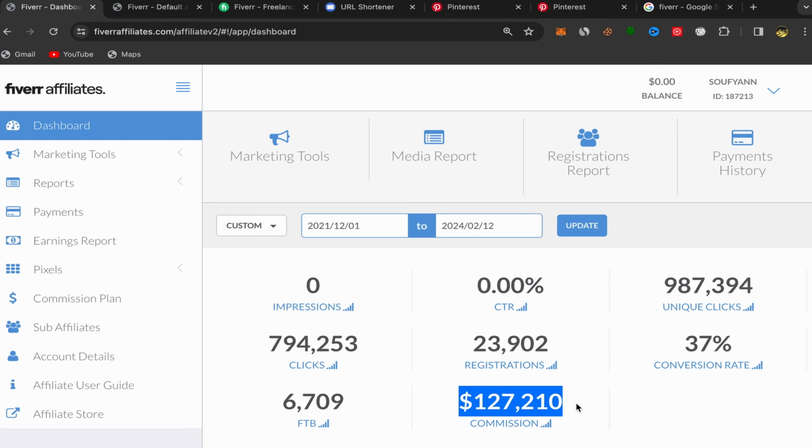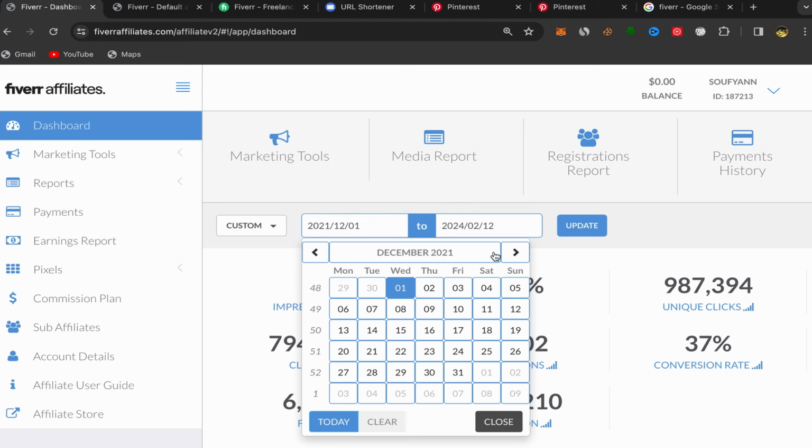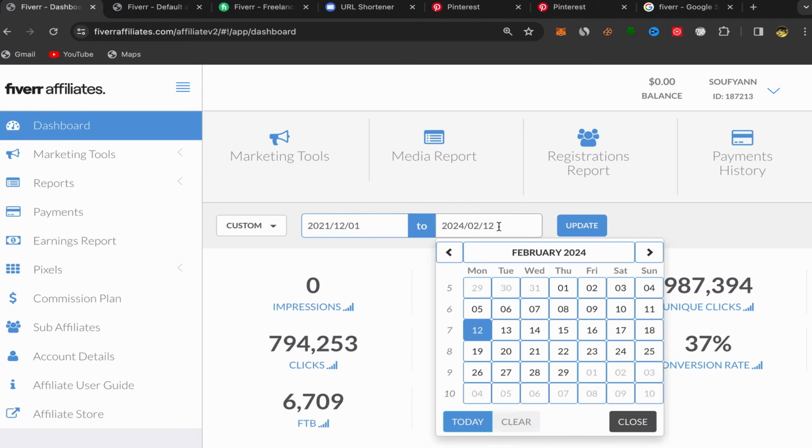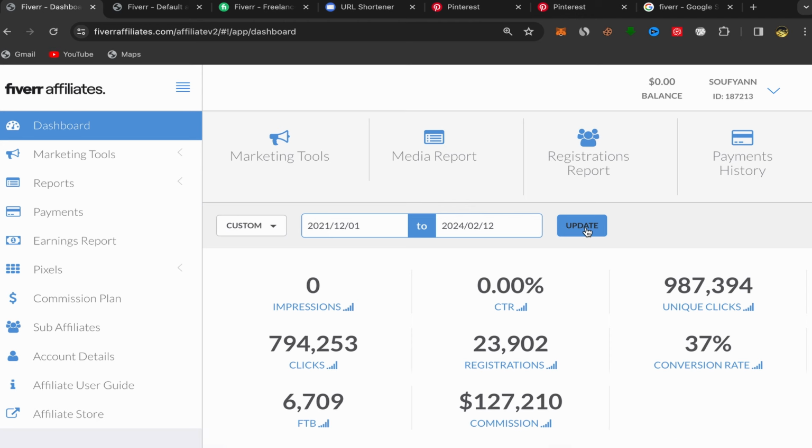Okay, let's get started. So I started this business in December 2021, as you can see, until today. I'm still doing this business, it's still profitable, and I'm going to click over here on 12, and as you can see, the numbers are still the same. To start making money with this business, it's Fiverr affiliate.